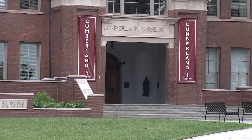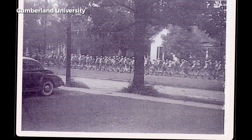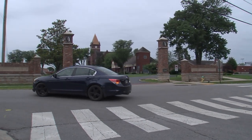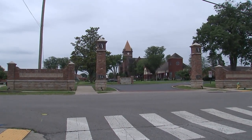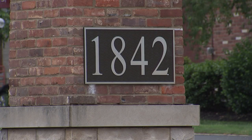Cumberland University was chosen to be the site for the maneuvers from 1942 to 1944. This area was deemed appropriate for the maneuvers training because they felt like the geographic topography and also the climate was very similar to what the troops would experience in the European theater. It was centrally located and easy to get supplies in and out of the area. Kelly McGill is working on a documentary about the maneuvers.